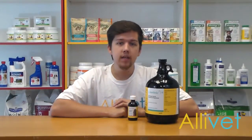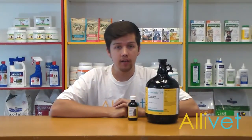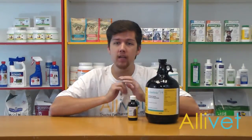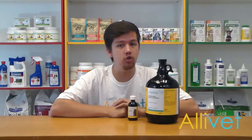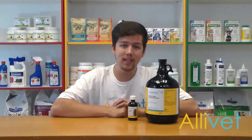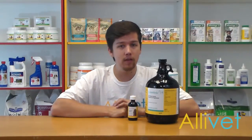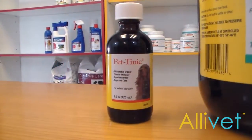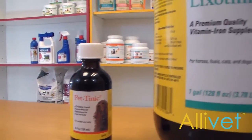Pet-Tinic Liquid, Pet-Tinic Pediatric Drops for cats and dogs, and Lixotinic are a line of vitamin supplements by Zoetis. Pet-Tinic Liquid and Pet-Tinic Pediatric Drops are supplements for cats and dogs, with the pediatric drops being more oriented for the health of baby animals such as kittens and puppies. All of these products contain vitamins thiamine, riboflavin, niacin, and vitamin B6 and vitamin B12 that all help improve your pet's health by reducing free radicals, improving cholesterol, and helping crucial body functions.